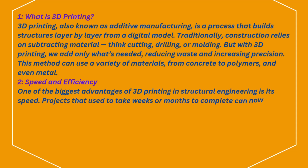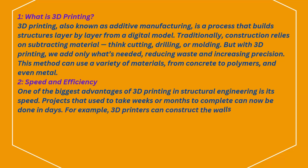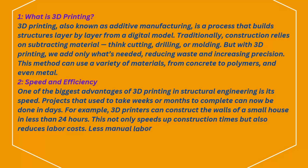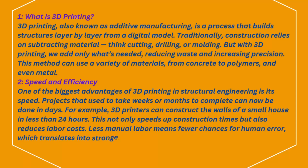Projects that used to take weeks or months to complete can now be done in days. For example, 3D printers can construct the walls of a small house in less than 24 hours. This not only speeds up construction times, but also reduces labor costs. Less manual labor means fewer chances for human error, which translates into stronger, more accurate structures.